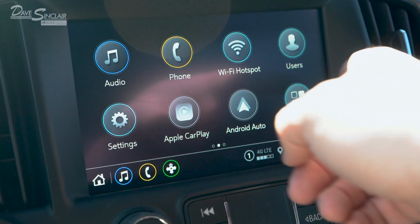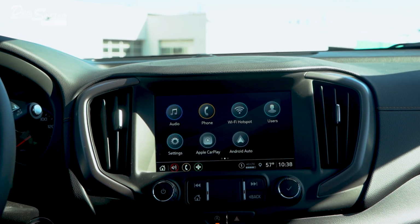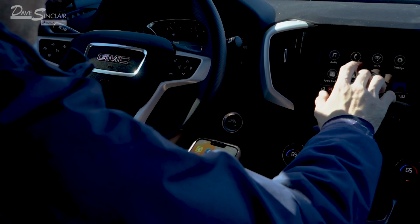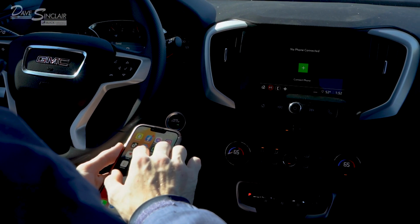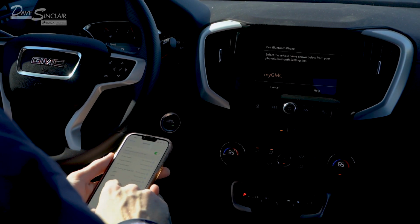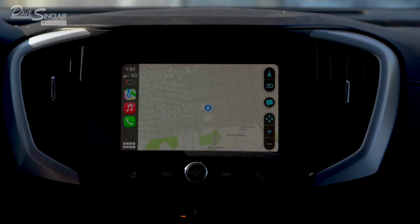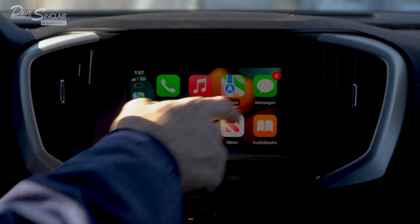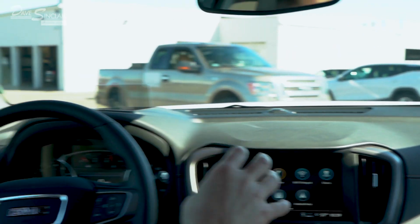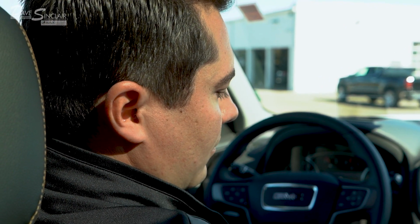Then moving up, we have a nice touchscreen radio up here, which is going to provide a lot of functionality, especially with the newer cell phones that people have nowadays. It has the wireless CarPlay capability, which means you basically Bluetooth your phone to the car. Your CarPlay is going to project up here, which is going to give you access to your Google Maps, Apple Maps, Spotify, Pandora. A lot of the apps that you use on a day-to-day basis come right off your phone, right onto the screen.